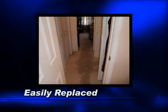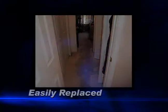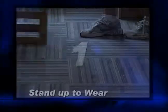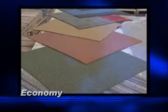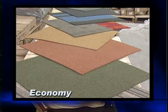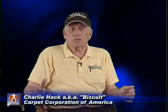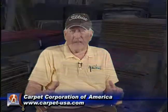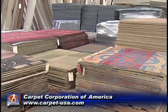And number 3, if your house floods, you can replace it yourself. Number 2, your carpet tiles will hardly ever wear out. Number 1, economy. So if you're thinking about carpet, one thing you've got to do, find out who sells carpet tiles and talk to them. Hopefully you call us. Because right now, there are no carpet stores around the country selling carpet tiles. They're slowly coming to that, but you're way ahead of the curve right now.